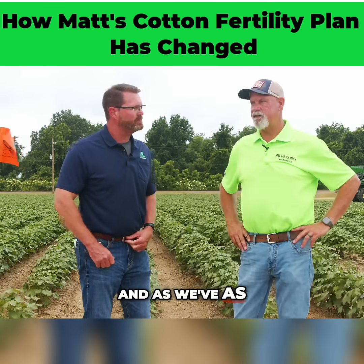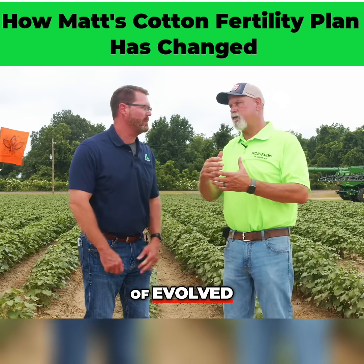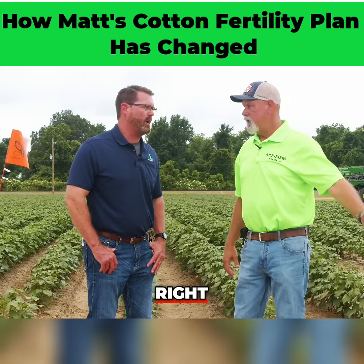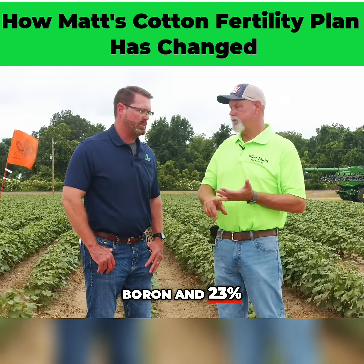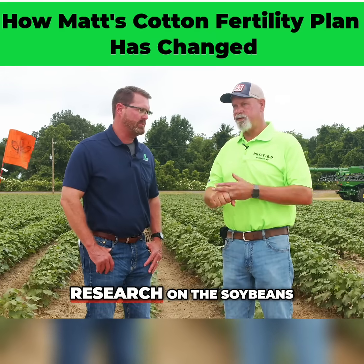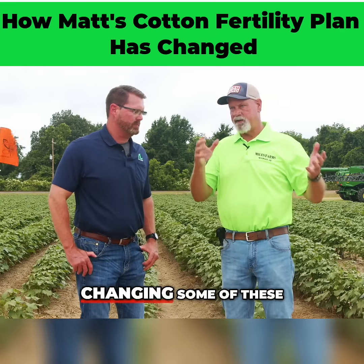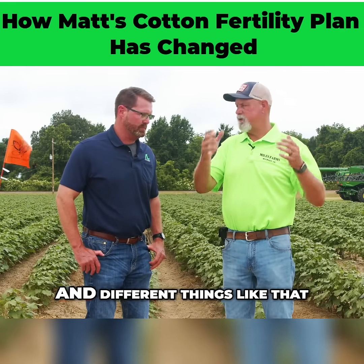Yeah, and as XtremeAg has evolved, we've started doing a lot more foliars. We've been doing foliars since I was a kid, but it was mostly boron and 23%. What we've learned through research on the soybeans and the corn is, hey, will this work on cotton? So we started changing some of these big micro packs and calcium and different things like that.